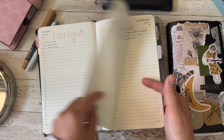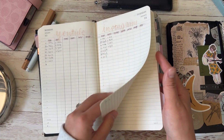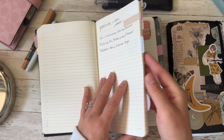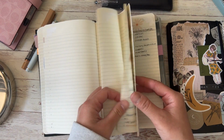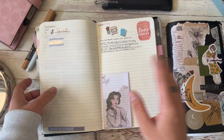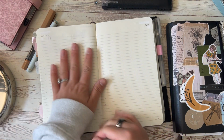These are my collections, or not my collections, my trackers. And then I tabbed off a section for my collection. So I have like meal plans, YouTube ideas, and fountain pen swatches, ink tests, what I'm reading. So yeah, that's that. And now we're gonna plan for next week.